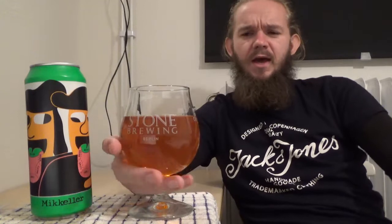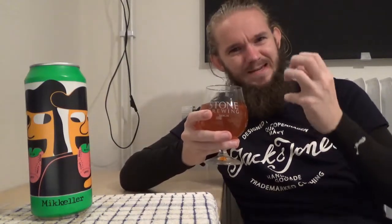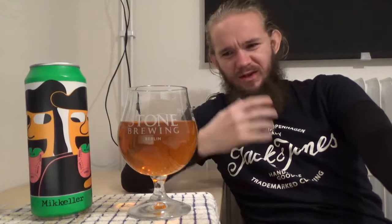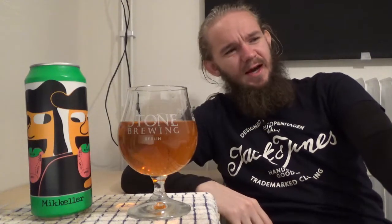But with this beer, it's not as big and bitter as you might expect just going by the name. It's actually like a big, oily, almost liqueur-y type thing, to be honest with you. But yeah, now that we've gone over the theoretical side of things, let's look at the actual flavour profile of this beer then.